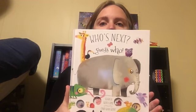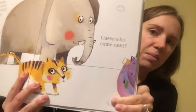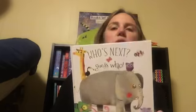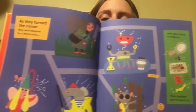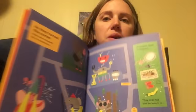Okay, Guess Who's Next is a great book for your child to pay attention to details. So on every page, an animal comes into the page and an animal leaves the page, and they just get little clues like a tail or the back half of their body, and they have to guess which animal's coming and which one's going. Super, super cute. Story Path is one of our new releases, and I love this one. It allows your child to actually create the story. So it gives them a prompt, they choose which path to follow, and then you tell the story the way that they're creating it. So fun because you get a different story every time you read. My kids love that one too.